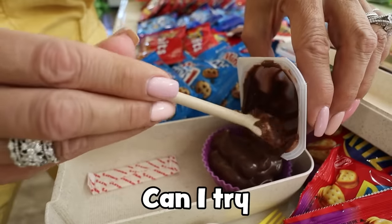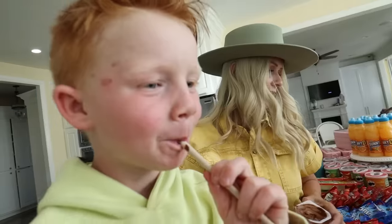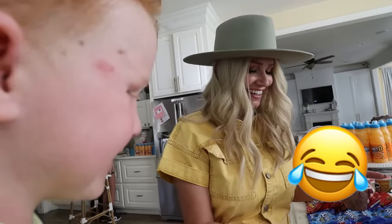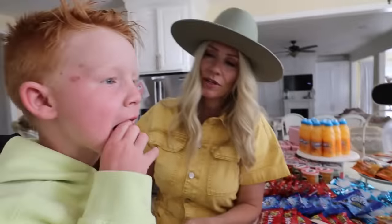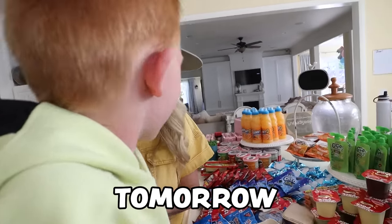Yummy. Can I try the spoon? Yeah, you wanna lick the spoon off? All right. How does it taste? Delicious? Should I wash it, or are you just gonna lick it clean for your lunchbox? Lick it. Disgusting. You're such a boy. Okay. What else? You wanna make yourself like a pizza, maybe? This is not lunch time. This is making lunch for tomorrow.